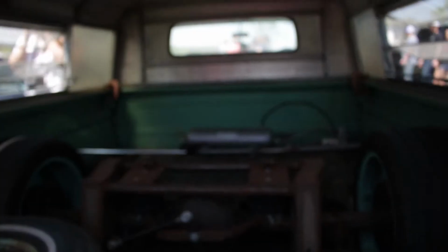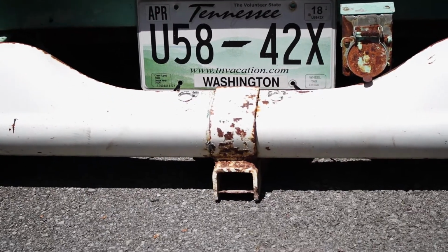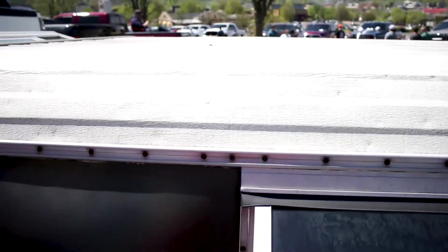Dang, that's so cool. Let's brighten that up a little bit. There they are. Look at that. Oh yeah. When the trailer hitch is sitting on the ground, you know you've done something right. This is also one of the only trucks here that you could probably wash the entire thing without a stepladder.